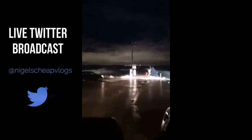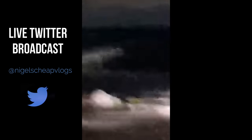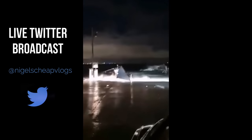It's in front of that car. Two of them. Three of them. All right, I don't know if you can see this. I'm just going to pick it up, but the boat launch is down there. Wow, it smashed to pieces.